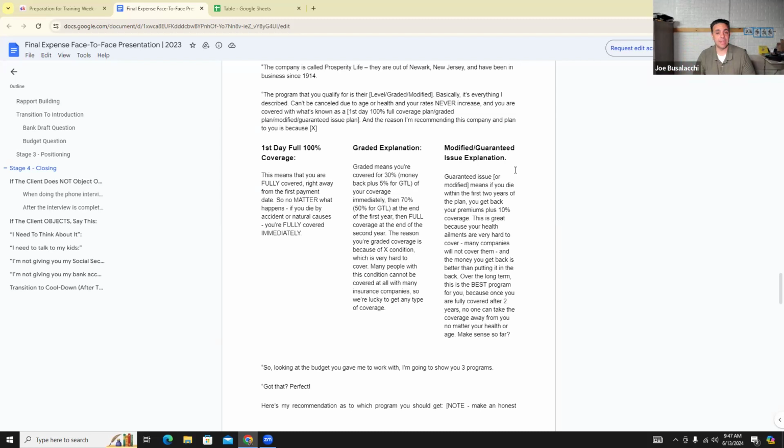And here's the thing too, 10% interest with your payments, that's more than you get in the bank. What's the bank going to give you on interest? I don't know, 1%, 2%. I don't think they're doing 3%. Maybe some. And over the long term, this is the best program because after 2 years, you're fully covered, regardless if your health goes down even more or how old you get. We got to make it sound good. That's what it comes down to.